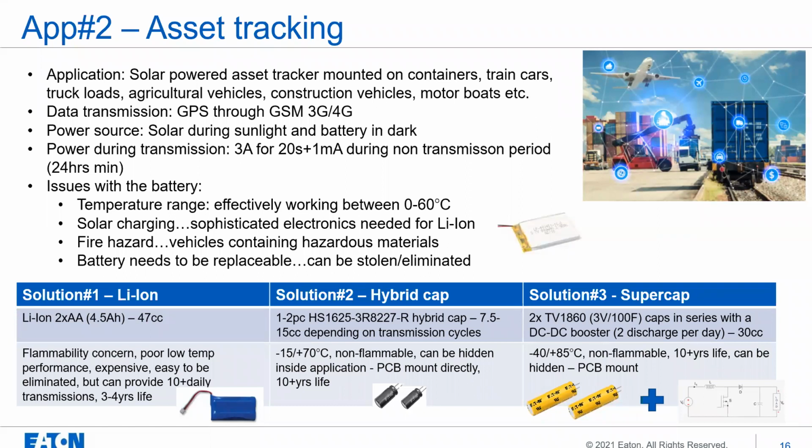The second application I'll talk about is asset tracking. This manifests itself in a lot of different ways, but the main one we see is on vehicles, whether that's containers, train cars, truckloads, agricultural vehicles, construction vehicles, motorboats. In a lot of cases, they're powered by a small solar panel mounted onto those vehicles. Typically there's a GPS operating and then communicating over a GSM network. The solar collects during sunlight, and then either a battery or supercapacitor charges and can be used during nighttime. For power during transmission, for a GSM signal we're typically seeing something up to 3 amps for about 20 seconds. But then again, the rest of the system is very low power. When it's not transmitting, it only pulls 1 milliamp.